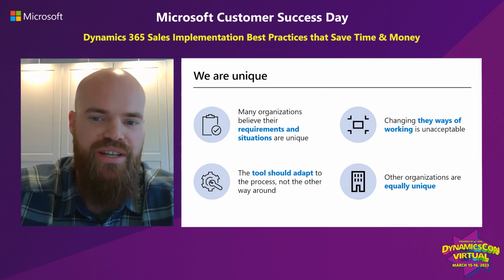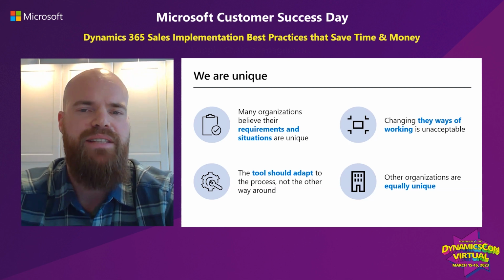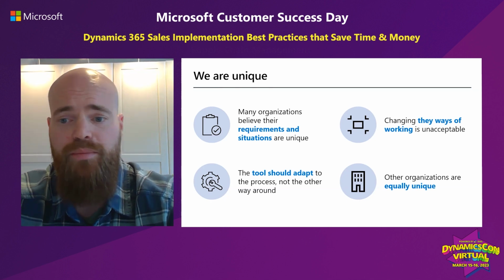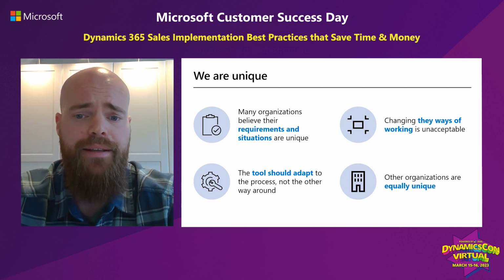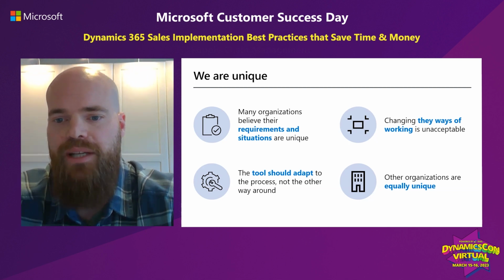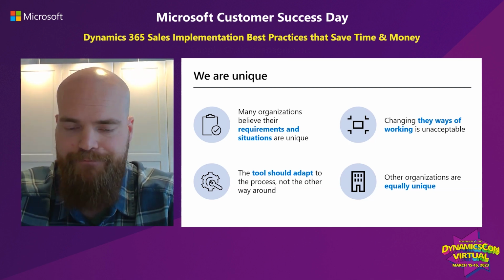Other organizations are equally unique and in equally unique situations. But the same organizations are at the same time selecting a platform approach. Now, this is a classic perception. But it's also a perception that can lead organizations to the wrong decisions. And this perception has many times also been proven wrong. When selecting a platform approach over best of breed, that actually includes challenging and changing the way you might have done things in the past.